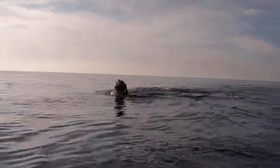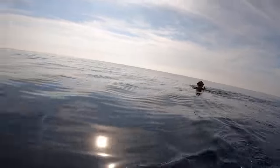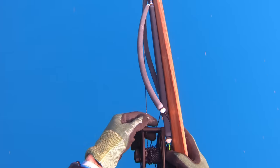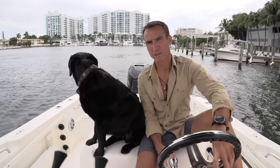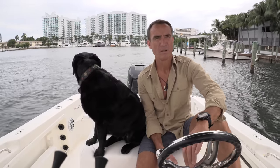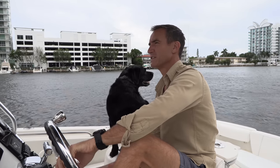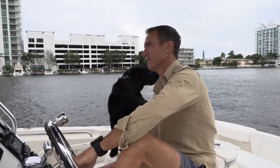He's kicking hard. He's huge, how big is he? He's 30 pounds. And it was a big fish. It was a big blackfin tuna. I've caught some blackfin tuna like that on rod and reel, but I had never shot one before. And it was just amazing the kind of power that fish had, peeling out line.